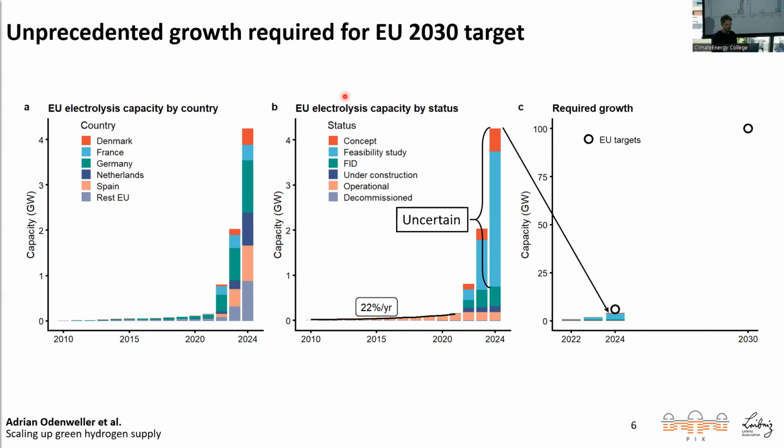And that is, the EU has recently upgraded its hydrogen target. It was previously 40 gigawatts. It's now being stated in quantity, as 10 million tons of domestically produced hydrogen in 2030. That's roughly equivalent to around 100 gigawatts of electrolysis capacity. And if all that would be realized, we'd be able to get around 2 to 3% of final energy through hydrogen.